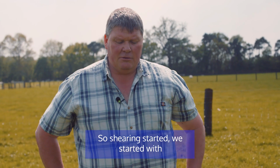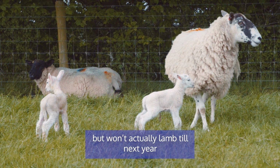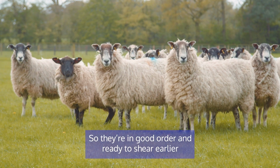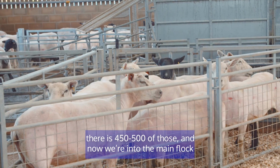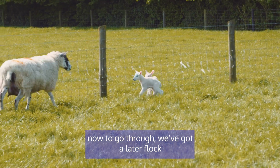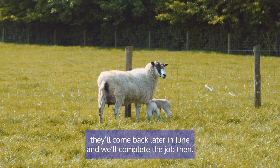So shearing started, we started with, we've got about 450 dry ewes, so ewes that need shearing but won't actually lamb till next year. So we start the year with those. They're hardy, they haven't had the extra work the ewes have had, so they're in good order and ready to shear earlier. So they've been done out the way. There's 450 to 500 of those, and now we're into the main flock. So there's another sort of 2,000 of those now to go through. We've got a later flock, it won't suit to shear them, they're being lambed as we speak. So they'll come back later in June and we'll complete the job then.